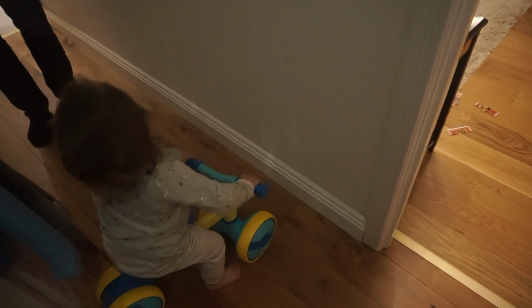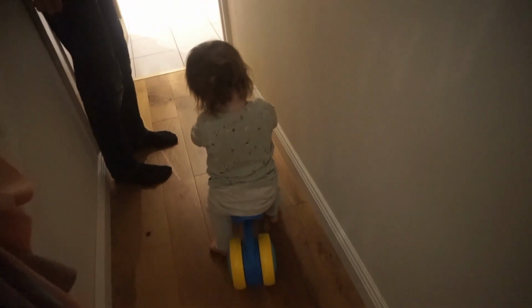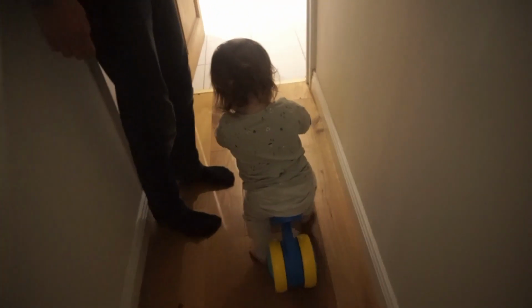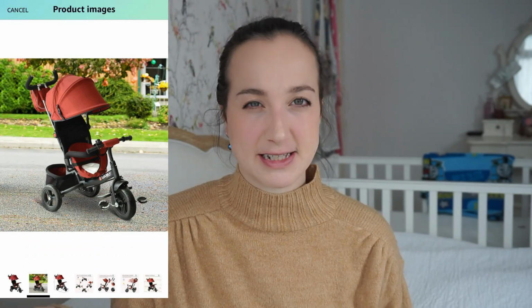Also a trike, where it's basically got long handles so you can push them. We considered that, but we weren't really sure how much we'd actually use it, and obviously both of these probably cost, I mean, you can probably get cheaper ones as well, but you're probably looking at £50, £60. So they are the more expensive end of presents.